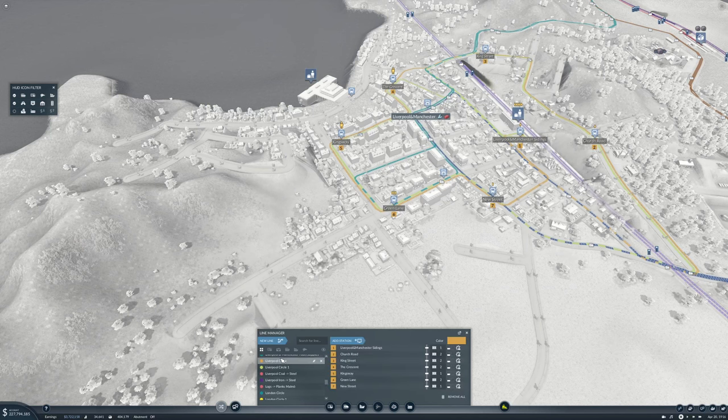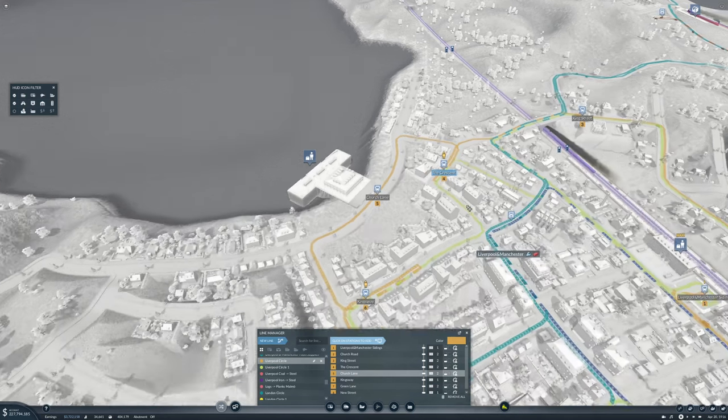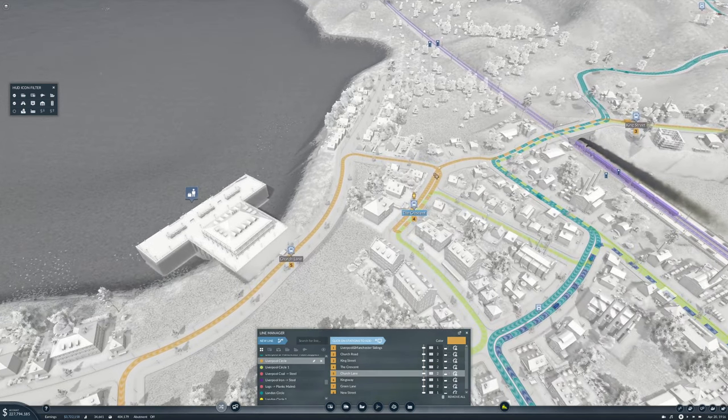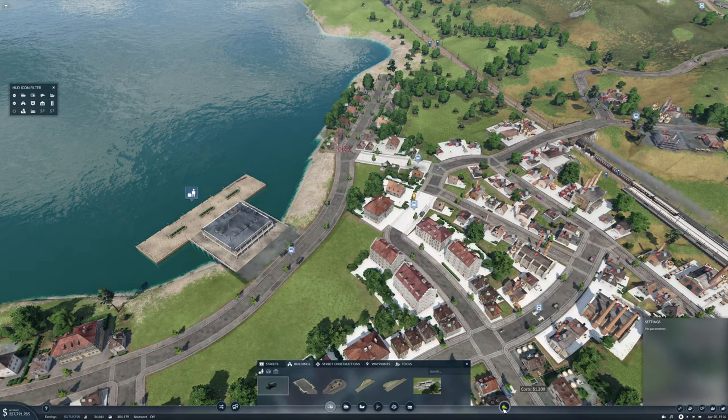So, Liverpool Circle, after the Crescent, it goes to Kingsway, so we'll add a station here, and we'll go in there. Don't like that. Kind of need to move the Crescent over here, or down here. So, let's put a bus stop in there.